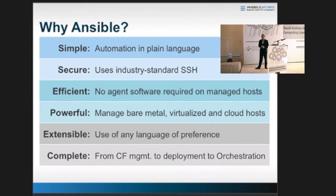Ansible simplifies IT automation. Our real differentiator and claim to fame for Ansible is about simplicity. We believe, and our users tell us, that Ansible is one of the simplest and easiest to use IT automation technologies there is today. And in fact, Tim will certainly go into a lot of detail. He'll show you lots of demonstration, lots of examples, and you'll be able to see firsthand really how simple this is.